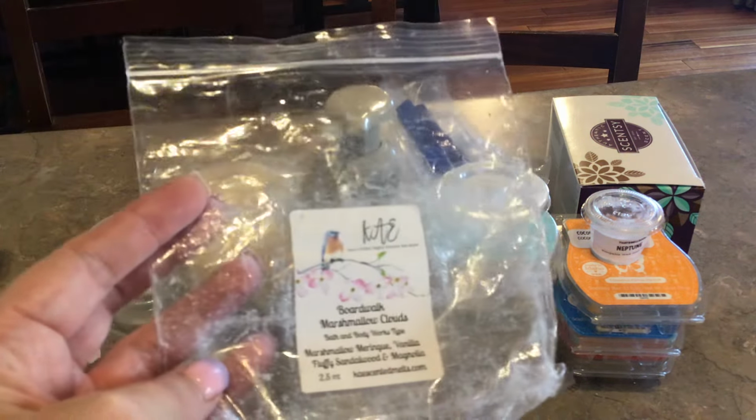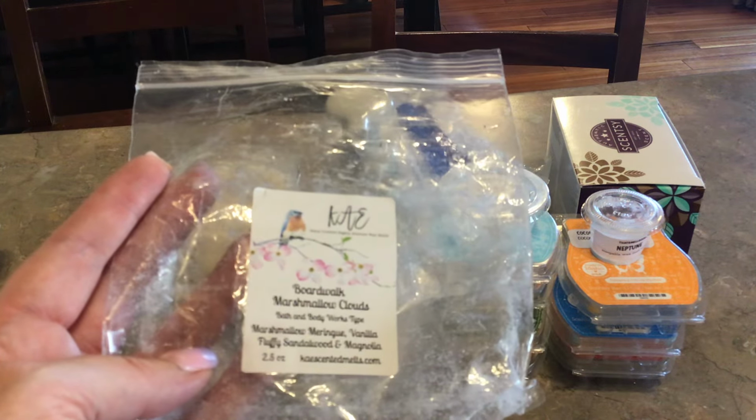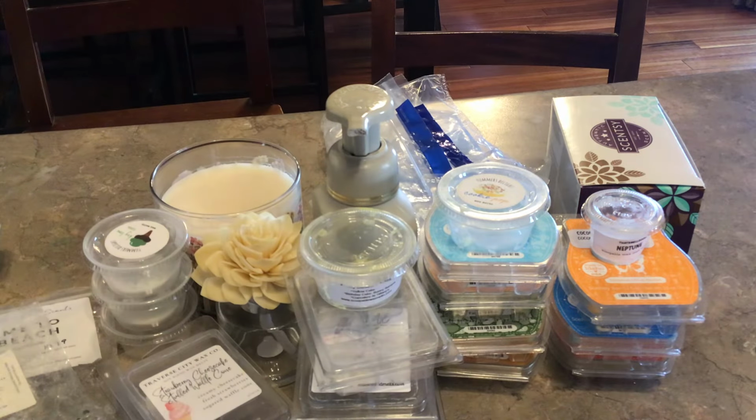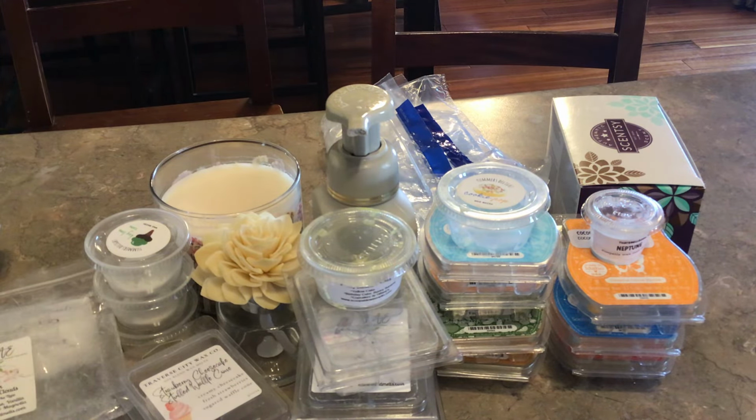From Kay, this was in her 8 ounce K-Cuts. It was Boardwalk Marshmallow Clouds. So that's marshmallow, meringue, vanilla, fluffy sandalwood, and magnolia. Oh, I love this. Man, this sat for quite a while. It was pretty dang strong. I've warmed this pretty much everywhere. I've mixed it with things and I've warmed it alone. And I love it. And I will continue to purchase that. I already have a cart started on NK of things that I'm running out of.